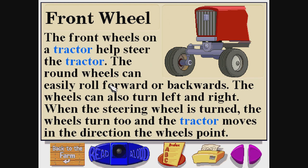Front wheel. F-R-O-N-T-W-H-E-E-L. The front wheels on a tractor help steer the tractor. The round wheels can easily roll forward or backwards. The wheels can also turn left and right. When the steering wheel is turned, the wheels turn too, and the tractor moves in the direction the wheels point.